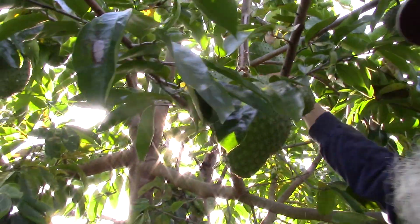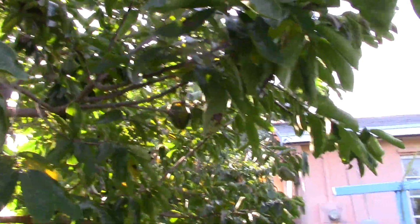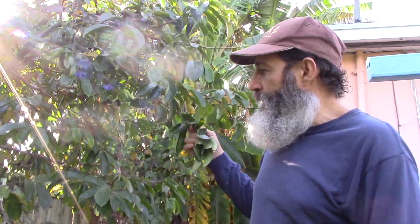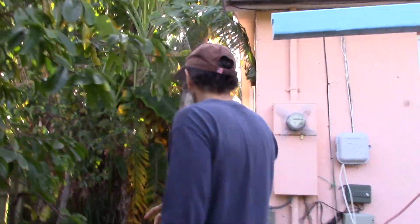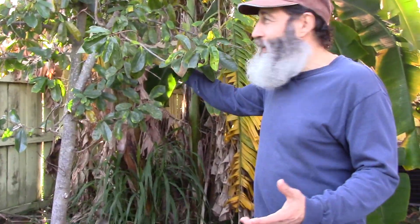So I actually got this tree at Home Depot, and it's been one of my most productive trees. So I'm thrilled about that. This is another soursop tree of guanabana. I did get some fruit on this, and it's growing back. I had to cut this one back, so this one's catching up. Here's another soursop. You can tell I like soursop, right?